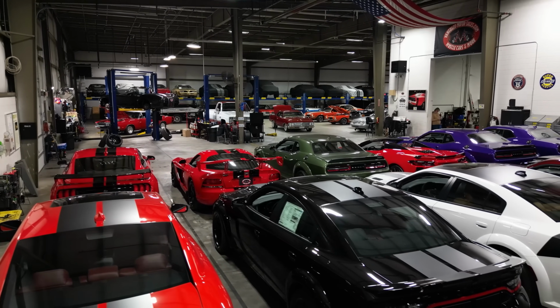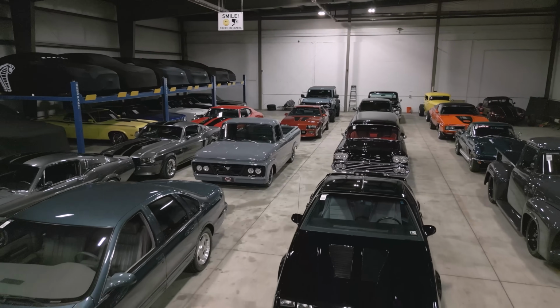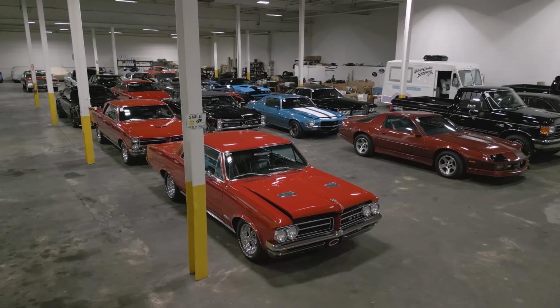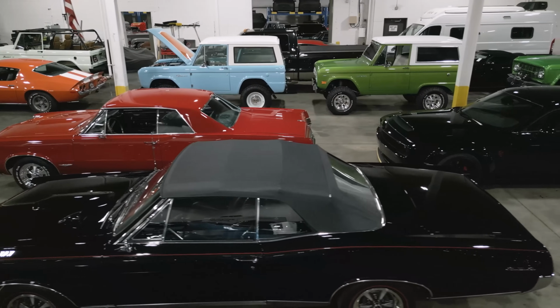Right down the road is our 40,000 square foot indoor showroom. This building is climate controlled and houses over 100 amazing vehicles. We're constantly bringing in new inventory, so you never know what might show up tomorrow.